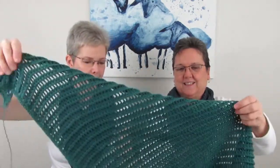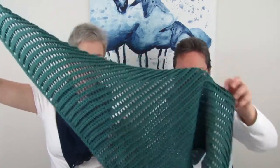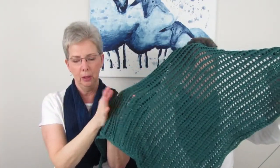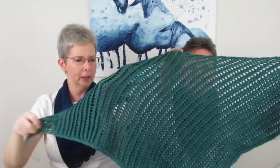And do you think I could find the ball band? No, I could not. But that's okay. I have two of them because I put them in the same bag somewhere. I like the feel of this. So this, I had bought this yarn in a kit. We had been to a yarn store and I bought it in a kit.